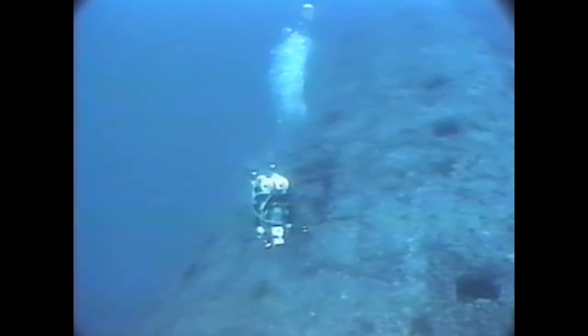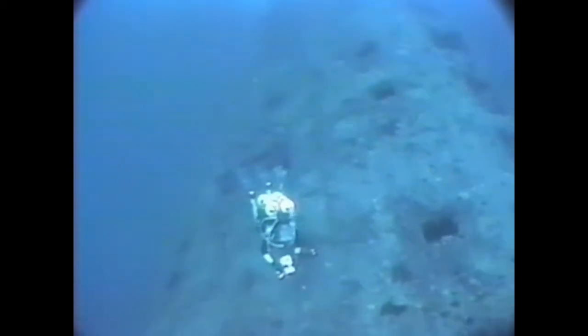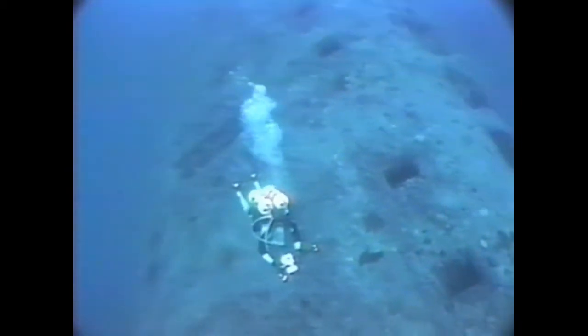In fact, we've just barely scratched the surface. There are many interior rooms and corridors that still need to be explored. This is one of those wrecks that you could just never see enough of. Due to the depth and duration of our dives, we're now mandated to decompress before ascending to the surface.